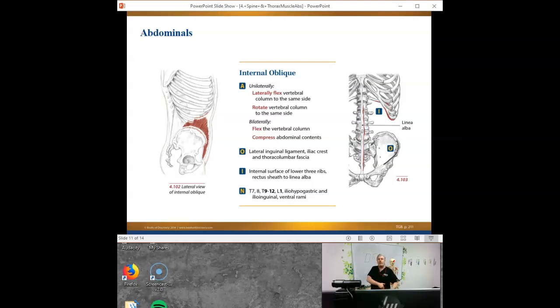But what happens if they work unilaterally, just one side? Lateral flexion. Lateral flexion is excellent. You're 100% correct. So bilaterally, they do flexion. Unilaterally, they'll do lateral flexion. By the way, none of these do this all by themselves, but they'll help with it. What else can happen if it unilaterally works? It's going at an angle. Rotate the vertebral column to the same side. Yes. Now, do you see why?